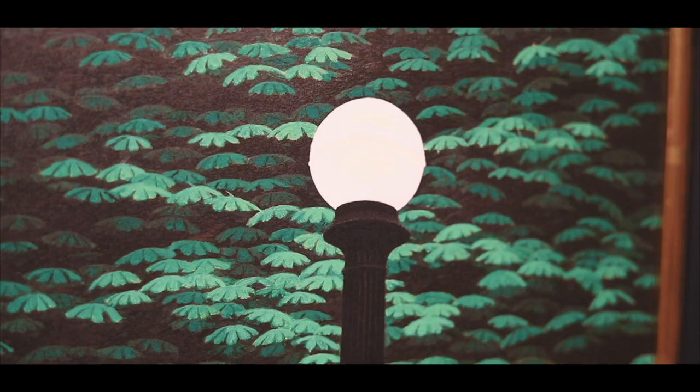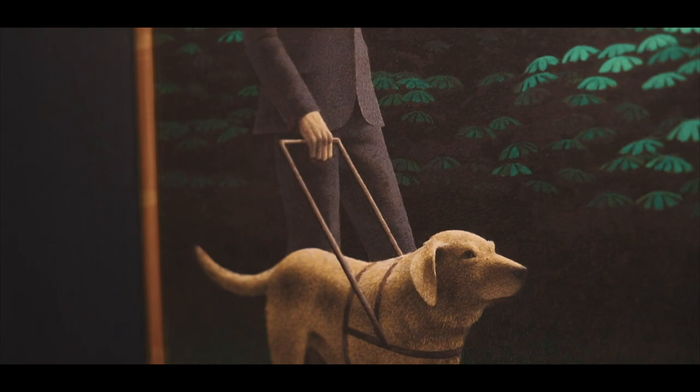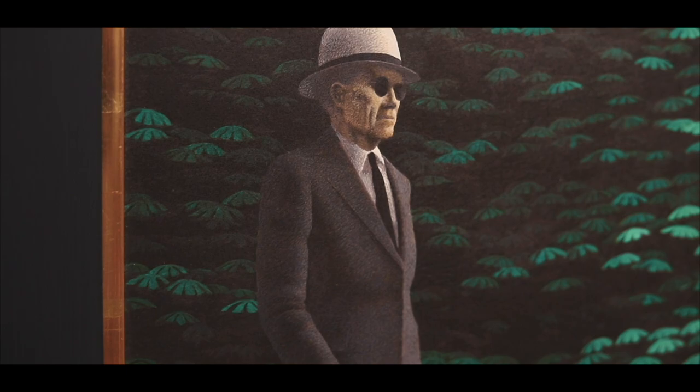Another key element in Nightwalk is, of course, the relationship between human and animal. And this is a theme that we would see throughout Colville's work for decades, and was really a landmark theme of his work. In many other paintings, we see the animal as a theoretical or metaphorical guide, and in Nightwalk, it is a literal guide.